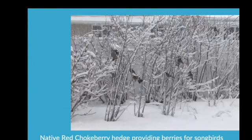Beautiful chokeberry hedge here. So this is, you want privacy, beautiful flowering shrub. Great, healthy berries if you want to eat them yourself. Otherwise, it's a great habitat for songbirds for the winter. These are robins from last winter when it did snow, providing habitat and resources for these songbirds to overwinter in her garden out east. Next slide, please.